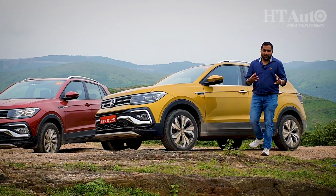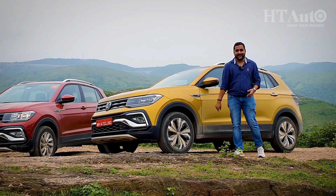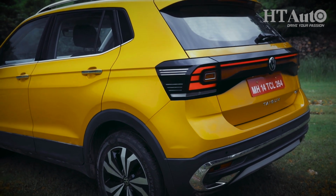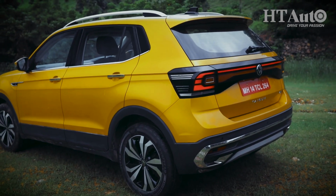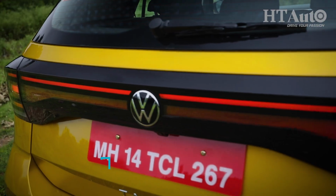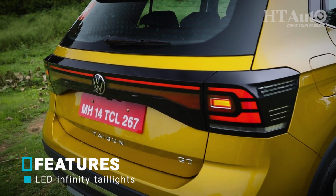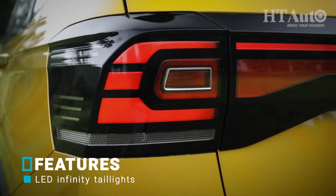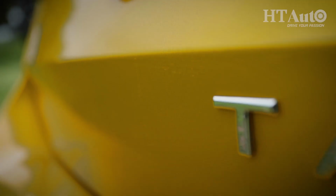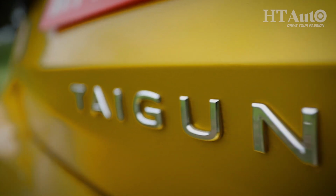But the most important and creative aspect of how this car looks is at the rear. The LED tail lights give the car a very, very modern appeal, and the infinity LED tail lights, which by the way are not brake lights, really improve the look of the Taigun SUV. There's also addition of chrome on the lower belt line, and the Taigun badge itself is in a font that suits the profile of the vehicle.